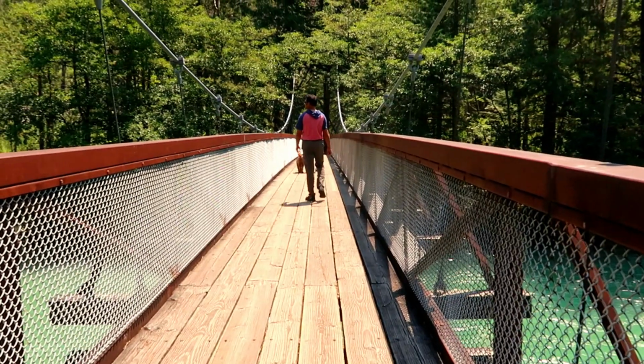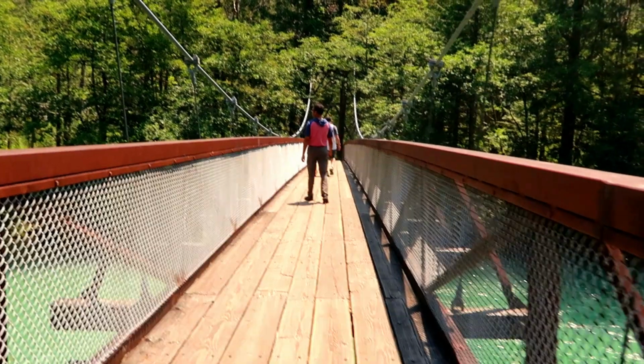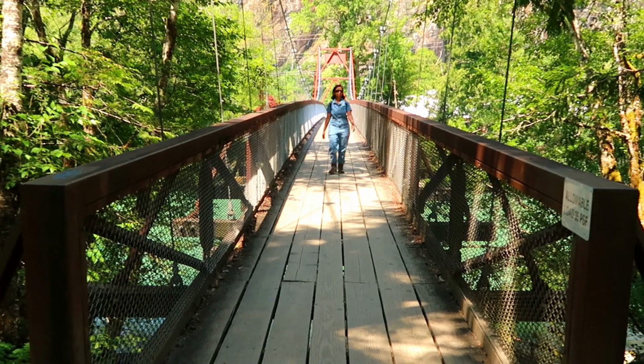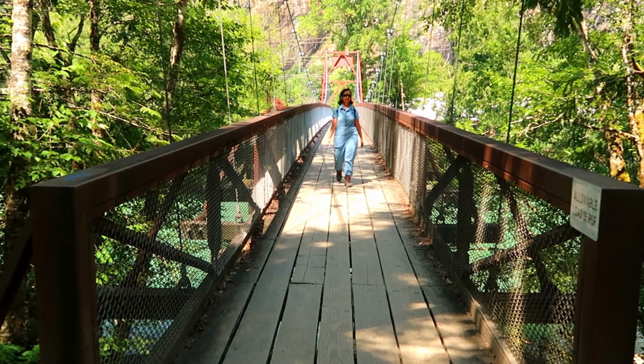Crossing the hanging bridge and the free-flowing Skagit River as well, you can enjoy a nature walk, so scenic, peaceful, and easy.